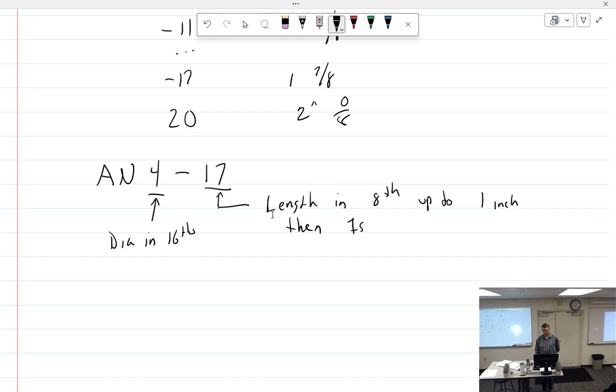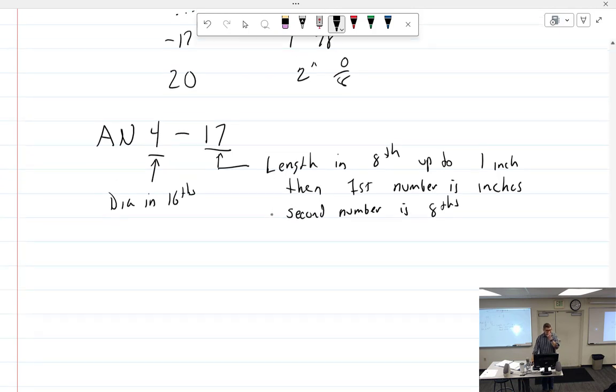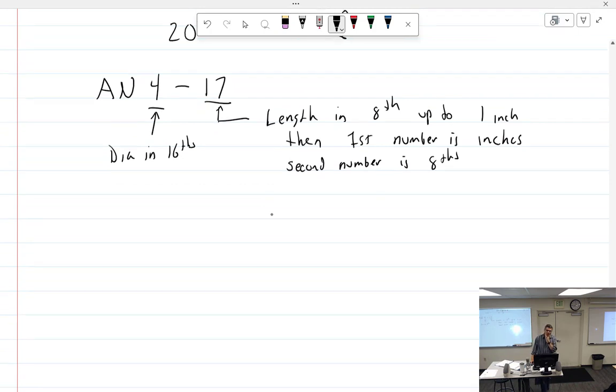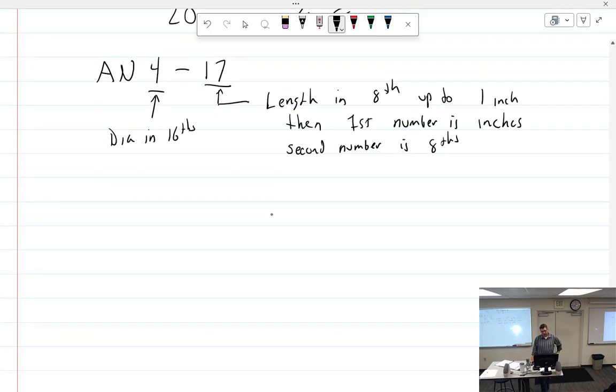Then the first number is inches. The second number is eighths. So for this one, it would be 4/16 or 1/4 inch diameter with a length of 1 7/8. That is correct. 1/4 inch bolt, it's 1 7/8 inch long.